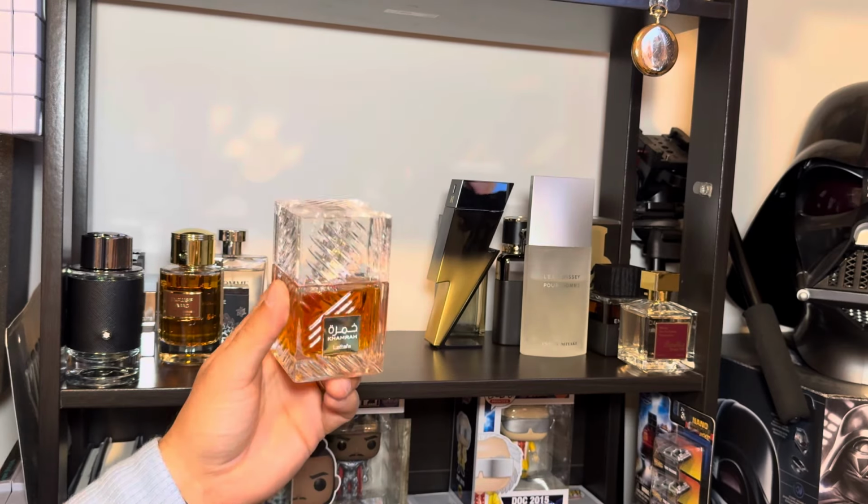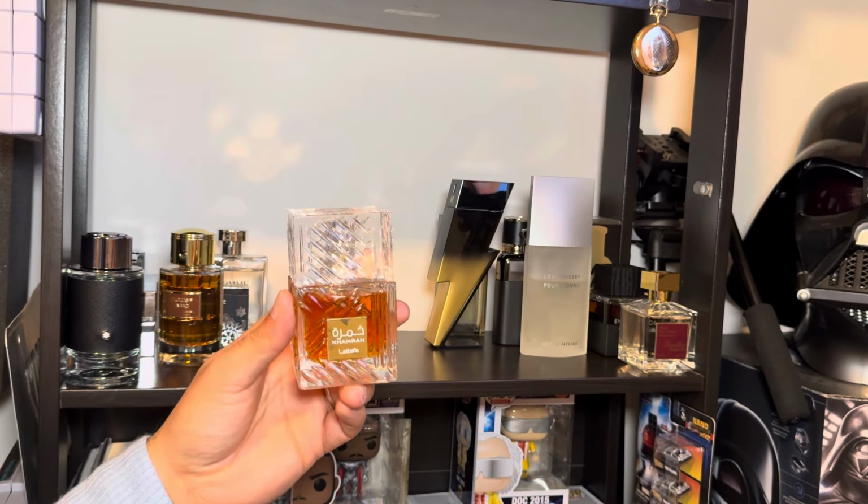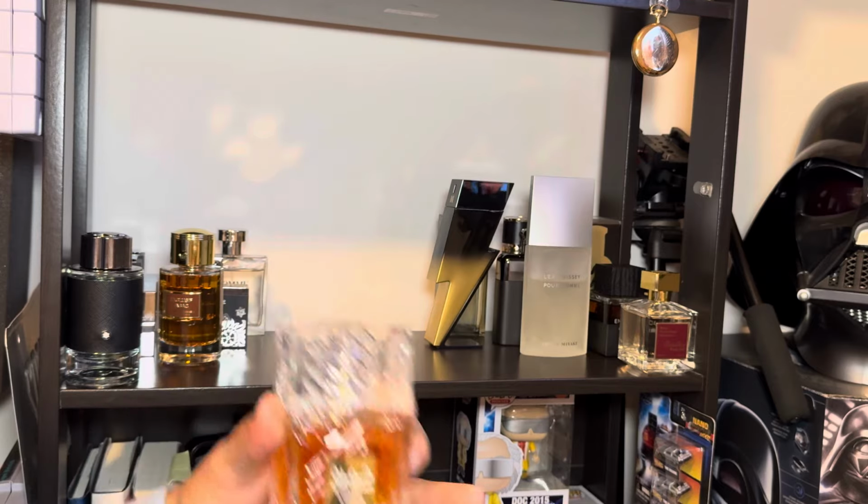It smells really good. I actually use this to go to bed because the smell of it kind of soothes me. It kind of helps me relax a little. It's boozy.